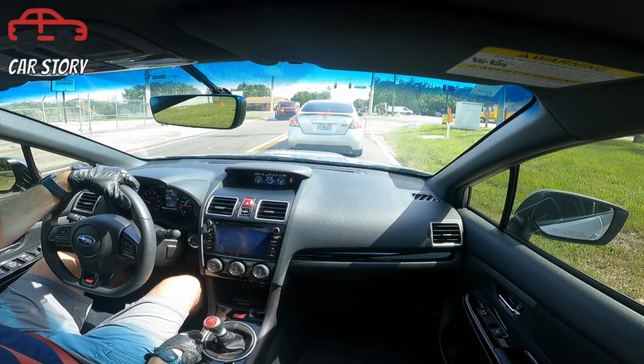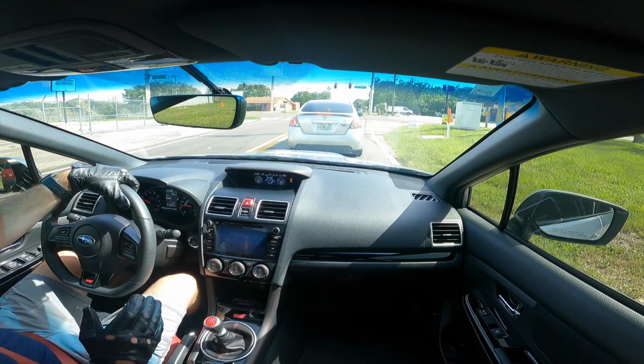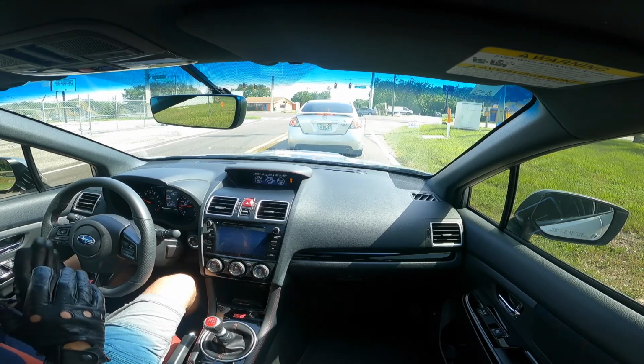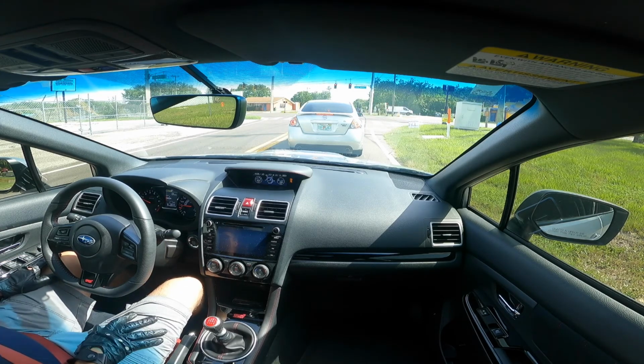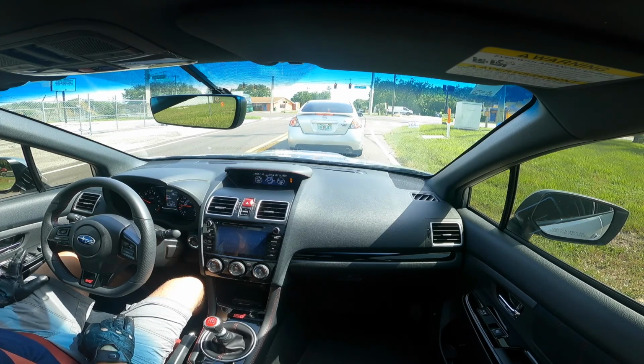I think it's time for an STI ride along, and I hope you feel like you're sitting next to me because I got the camera positioned in a way that hopefully makes you feel like you're sitting in the passenger seat. This video is recorded at 60 frames per second with my GoPro Hero 9, so hopefully it's going to turn out okay.